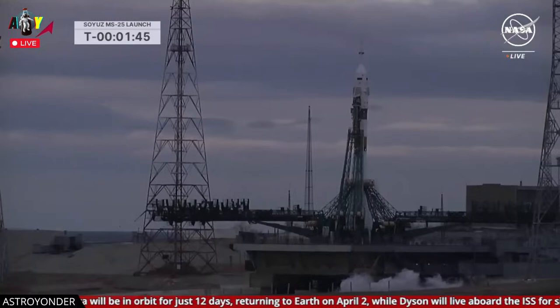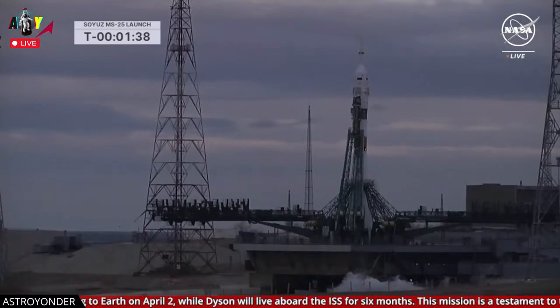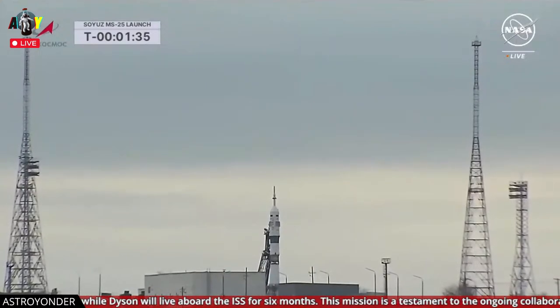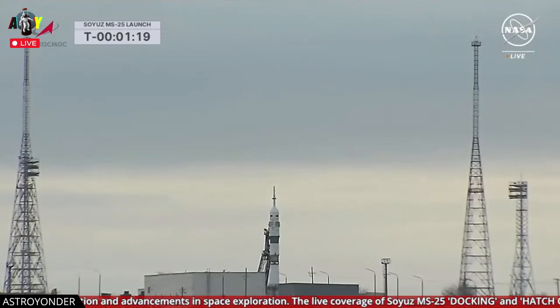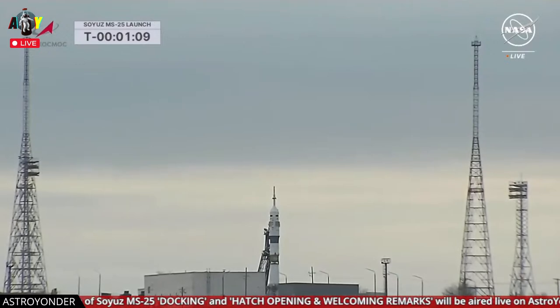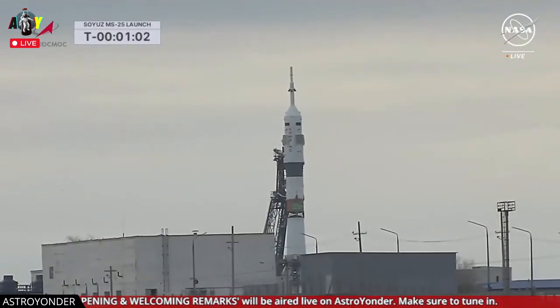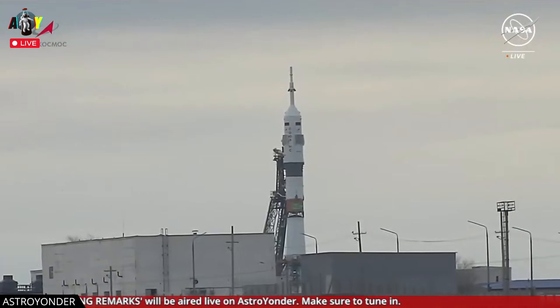A few seconds from now, the ground propellant feed will be terminated and the Soyuz will go on internal power. T-minus 90 seconds. Coming up on 1 minute, the first of those two umbilicals that you see on the side of the Soyuz will retract at about the T-minus 30 second mark.